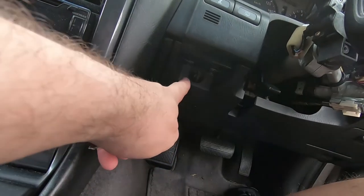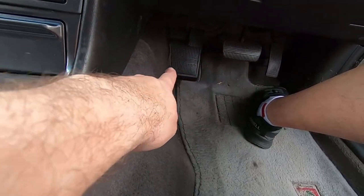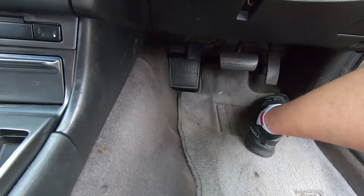And with that, the handbrake here is gone, the foot pedal's gone. I've already ordered a new manual dead pedal from Terra Firma, so that should be coming soon, which will move everything over and get out of the way of where the clutch needs to be.